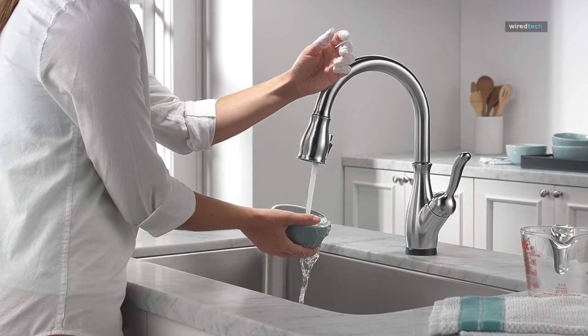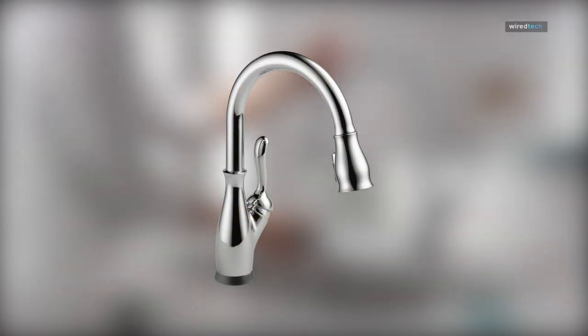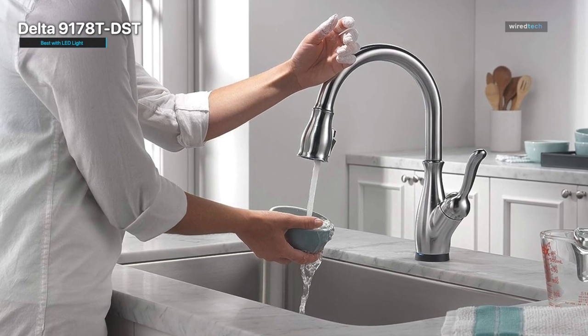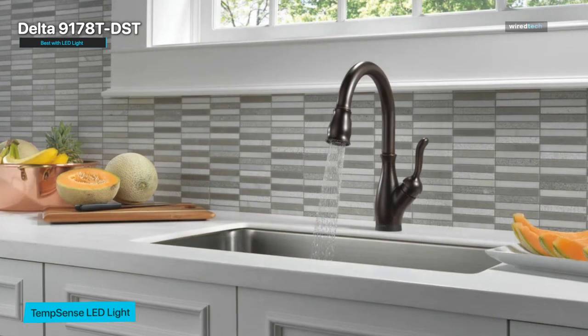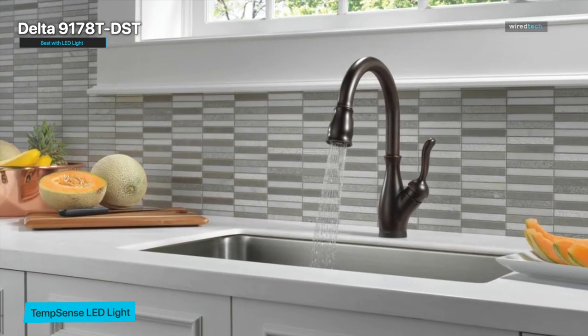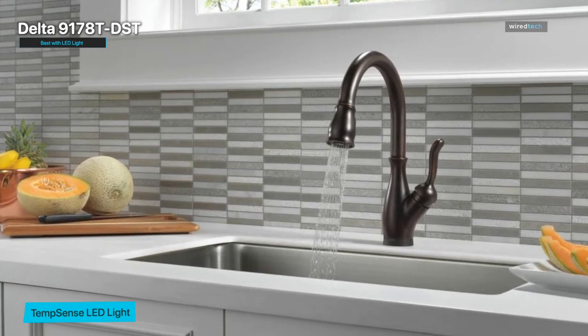Best with LED light, Delta 9178T DST. This option from Delta is the best touchless faucet with an LED light. The light indicates the water temperature with three different colors: blue, purple, and red. When the light is red, you'll know that the water is hot at just a glance, not by sticking your hand under the scorching flow.